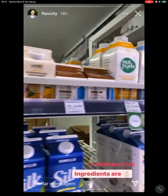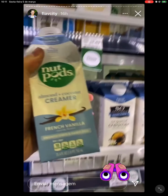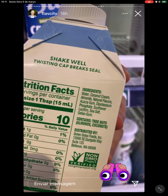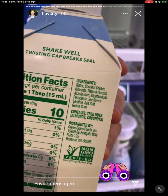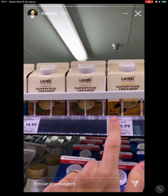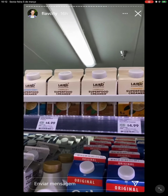And this always cracks me up. We know natural flavors are prevalent, but when you see something that says French vanilla, and you don't see any vanilla in the actual ingredients, just natural flavors, that's a warning sign to you. The liquid is really high quality. I'm super happy to see it in the stores now.